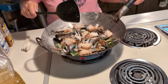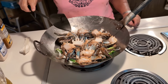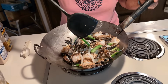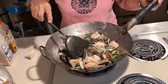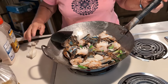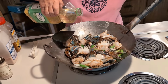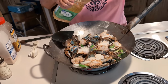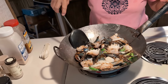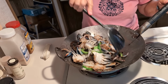Onions and peppers smell good in there. Yeah, it does smell good already. I'm anxious to see what these crabs will taste like. Yeah, we'll see. Something's different. They're not big crabs, so they should cook quickly. What I might do is just drizzle a little more oil on them. Flip them around.